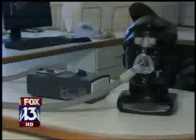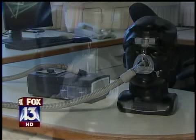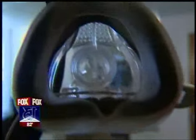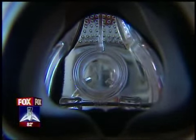It's called a CPAP. And this is how you sleep all night long. The hose connects to a machine like this and provides continuous high-pressure air. The tissue, your soft palate, your uvula, your tongue, those muscles and tissues are all going to relax, get floppy, so when you fall asleep at night, you're not breathing.